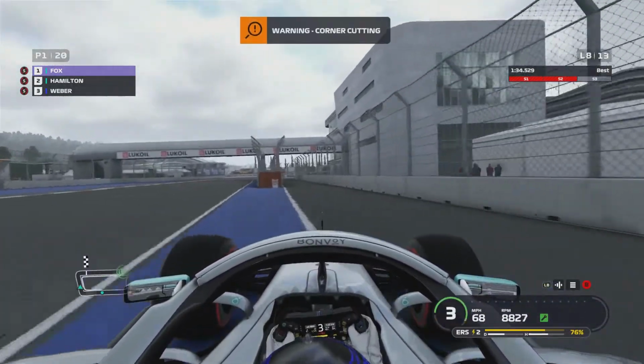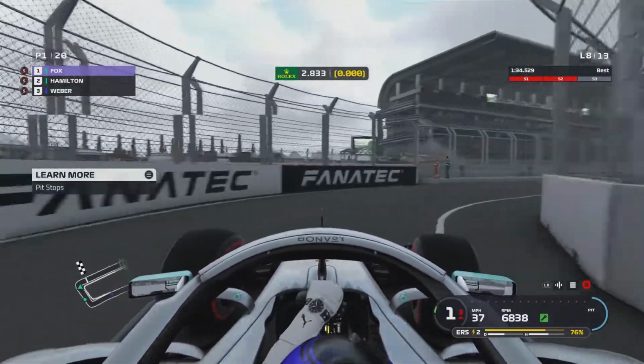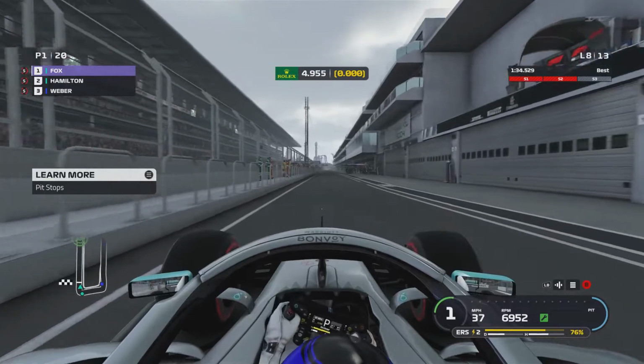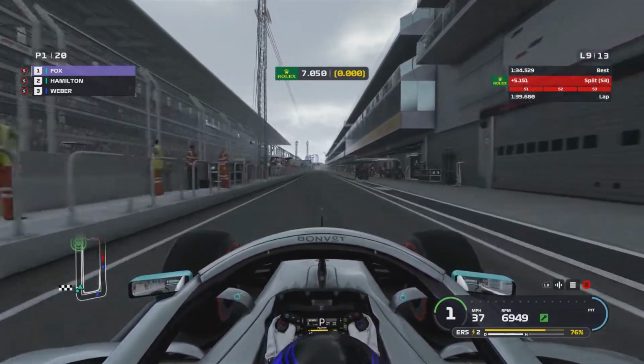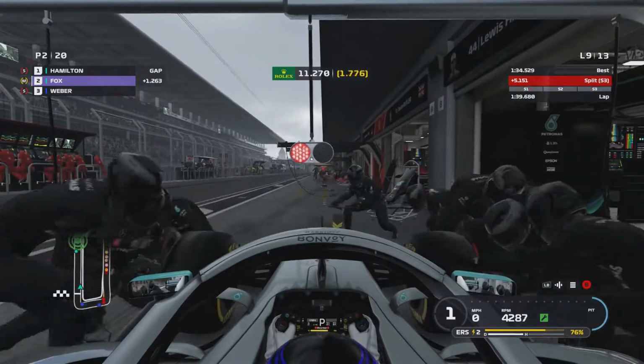Oh dear, missed it again. Corners, the stewards will give you a penalty. I just got a freaking track extension warning because I missed the corner. Sorry, gamer. You plebs. Right, we're coming into the pits.